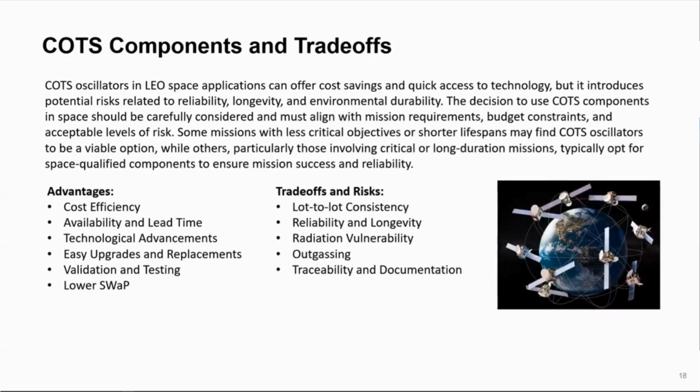So as identified, there are obviously some component trade-offs, which is not unusual or too surprising. When you look at the advantages, obviously they're going to be more cost effective. The cost of a COTS part is going to be much better than the cost of a fully space qualified part using space qualified subassemblies and components. The availability and lead time is going to be much better for a COTS part.